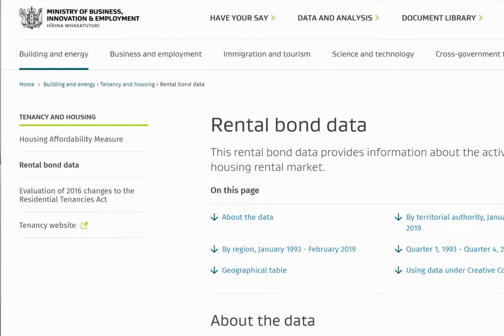Okay, and where can people go to find out more about the new rental price index? Well, to find out more about the data itself, people can go to the MBIE website and look up rental bond data. This page has information about the data and about the average price of rent in New Zealand.